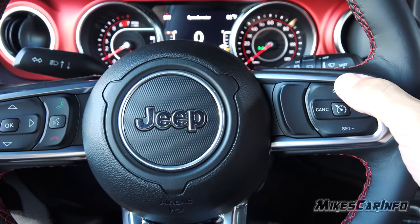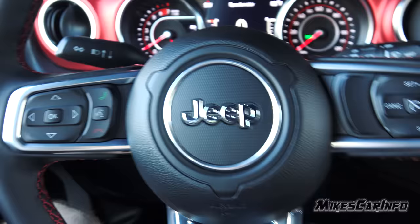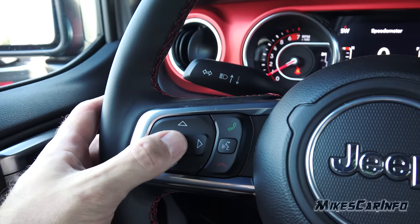And it also has some three-dimensional feel to it. So you can just put your thumb there and feel your way around if you don't want to look. Same thing here on this side. So you have these arrow buttons and an okay, which correspond with the screen between the gauges. We'll get to that in just a minute.